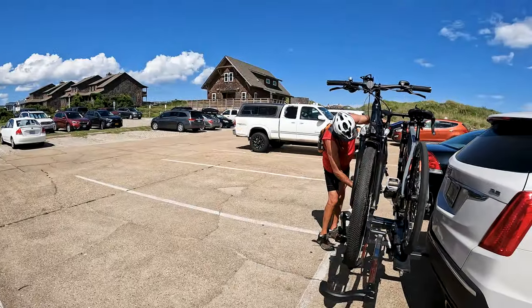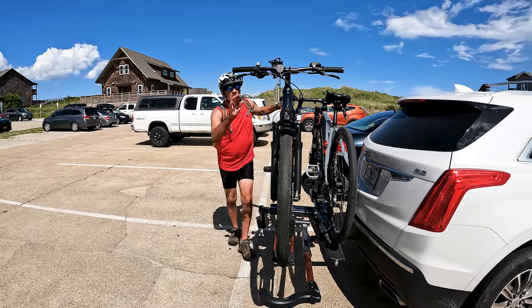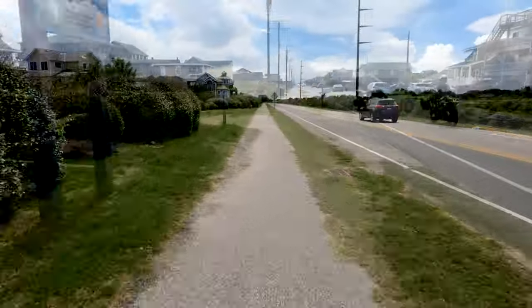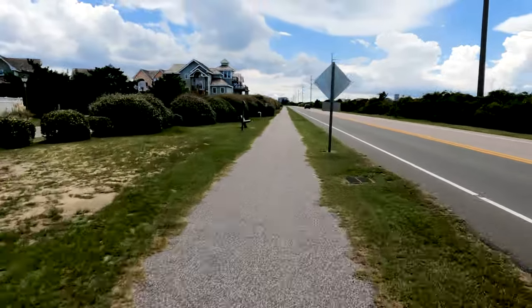The longest nearby bike trail that I managed to find was in Nags Head. Well, the trail was side by side with the road. The only view was Nags Head's real estate.